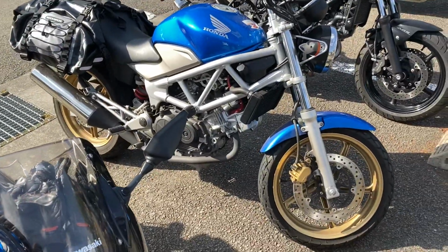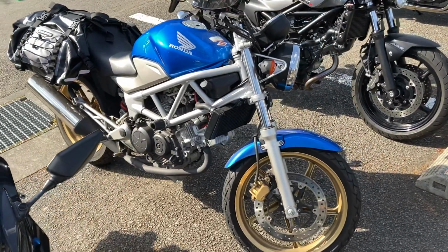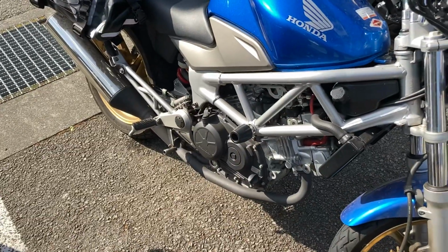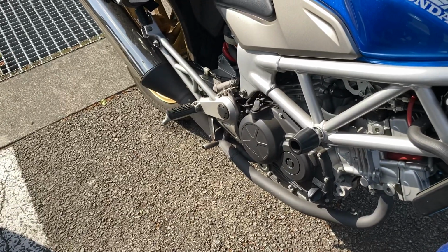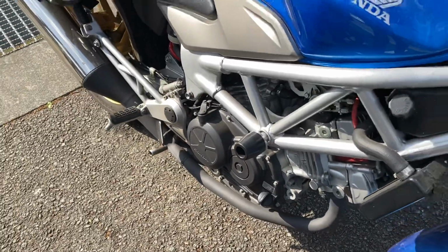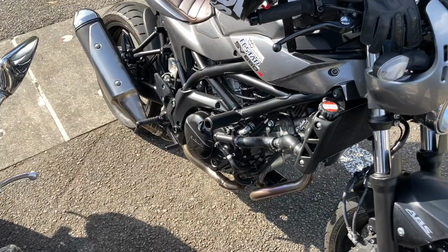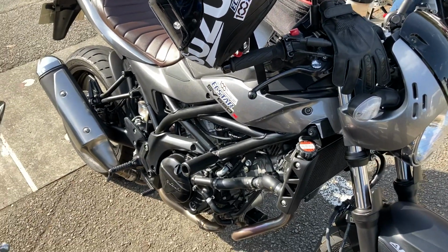Actually it's a V-twin there. Not sure what it is though. You can see the V-twin in the trellis frame there. You've got the engine guards to protect it if you drop it, on the edge of the trellis frame there. It's a very common thing to do. Another one with those pretty simple engine guards that protect your engine if you drop it.